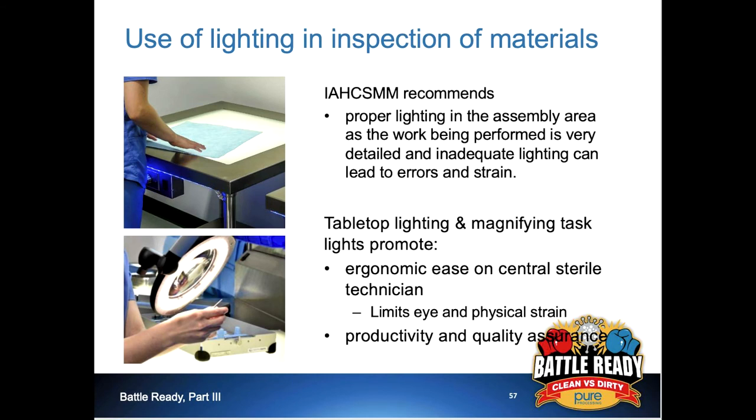Additionally, IAHCSMM recommends maintaining proper lighting in the assembly area, as the work being performed is very detailed and inadequate lighting can lead to errors and strain. By utilizing a tabletop light as well as magnifying task lights, ergonomic ease on the central sterile technician is achieved by limiting strain on eyesight as well as physical strain through the use of a tabletop workspace. By easing strain on the technician, productivity and quality assurance is enhanced.